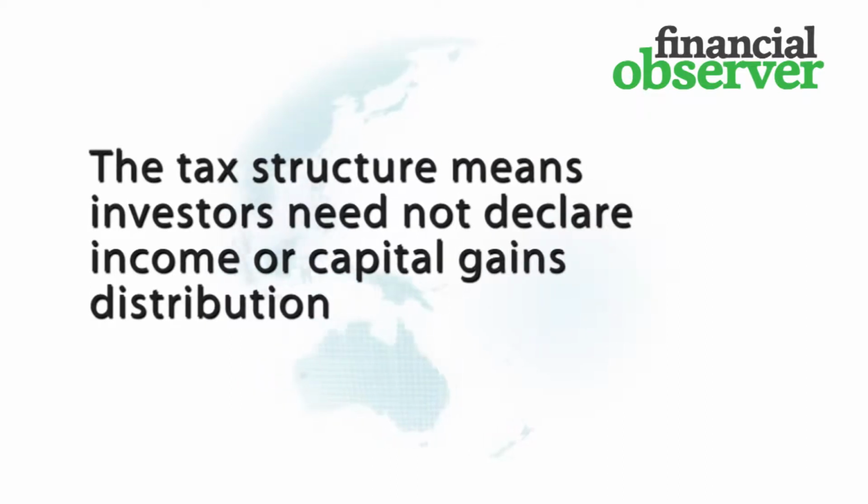Now, the tax paid structure is also very good. Because what it means is we are the taxpayer, not the investors. So from an investor's point of view, there's no income to declare. There's no capital gains distributions to declare. There are certain rules. If you make withdrawals, then you have to declare some income, but there are offsets for that as well.